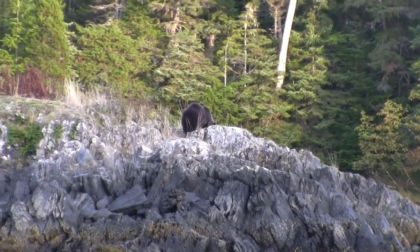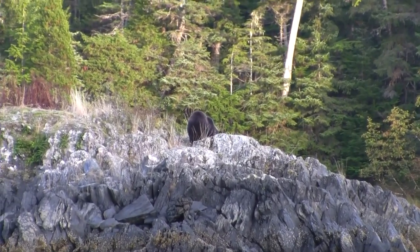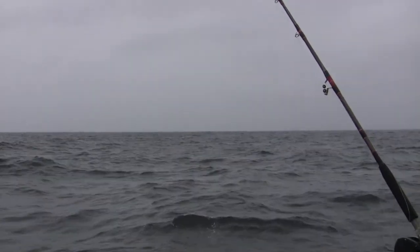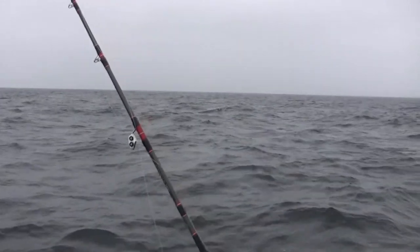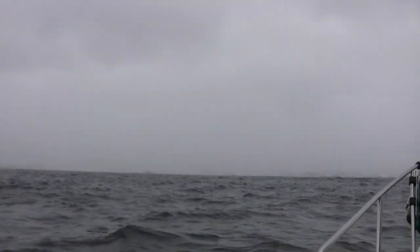It's an Alaska brown bear right off of Chichagof Island. This is the third day of our fly fishing trip north of Sitka in the Gulf of Alaska, and as you can see, the weather is just a little bit different than it has been.